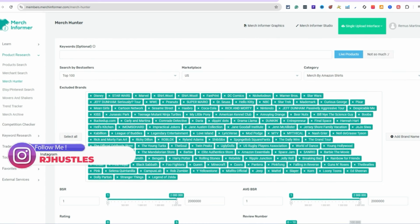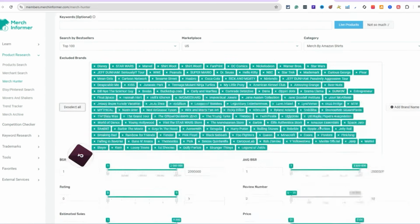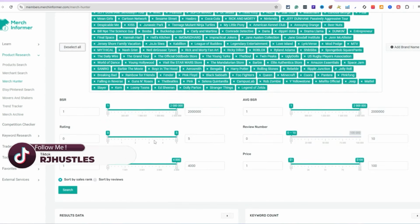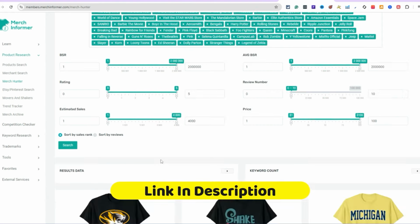I'm using Merch Hunter, so if you come over here to product research, Merch Hunter, you can see I excluded all these brands. If you deselect and select all, it'll pop up all that right there if you're unaware of that. I came in here, messed with the reviews, and just put it down to 10. I did that on purpose because I want something pretty fresh. I want something with low ratings, low reviews, and something fresh.